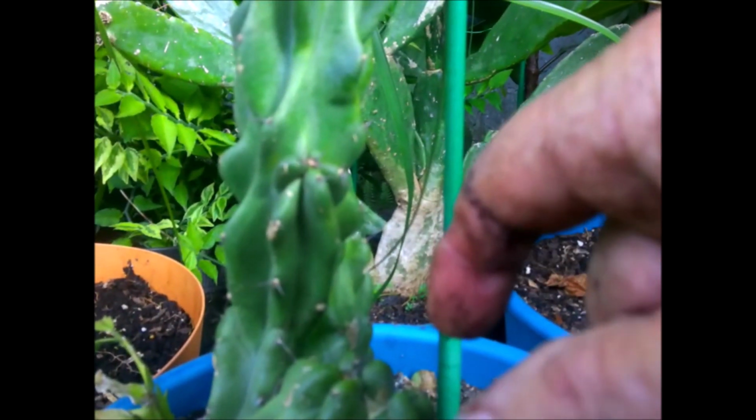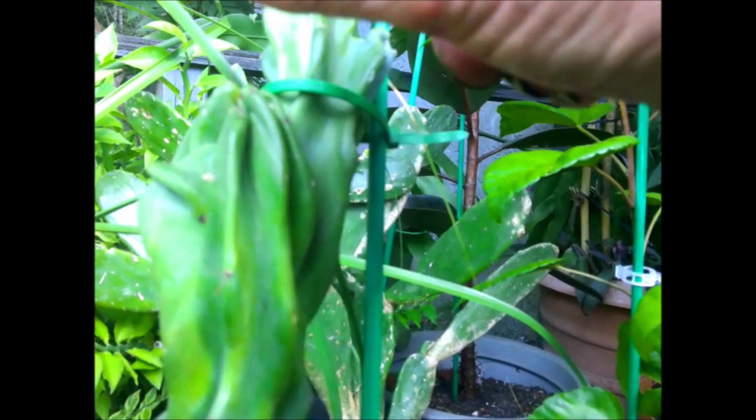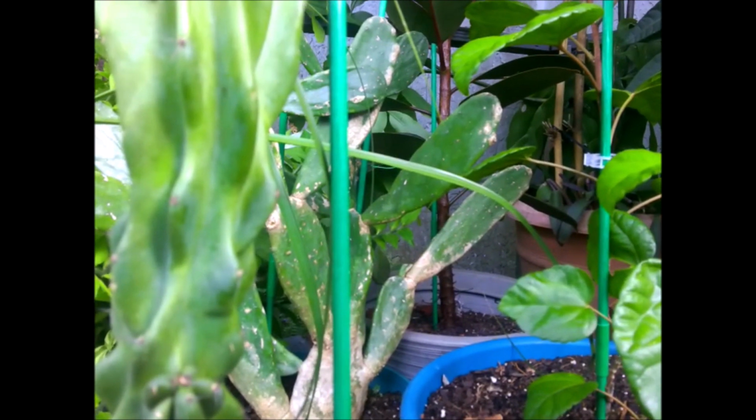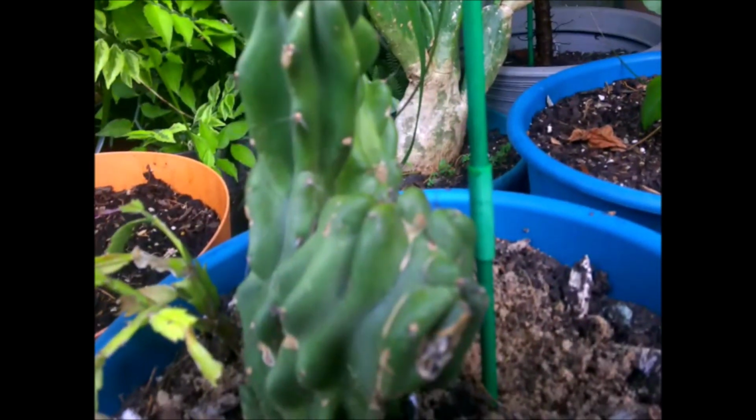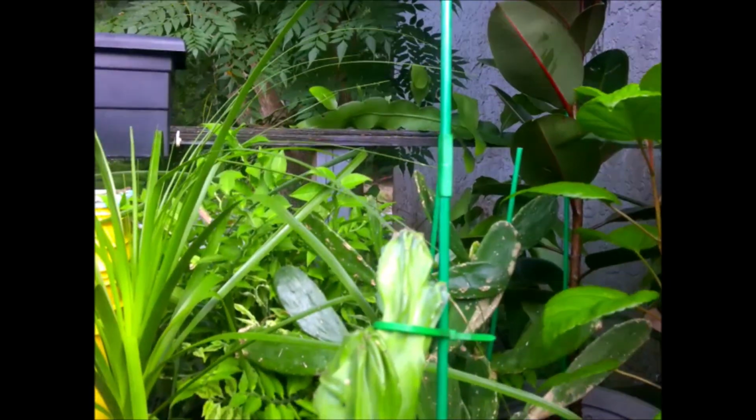Now, I set this out about a year ago. And it's been this much right here that's growed up there. That's growed about 2 inches, maybe 3 inches in a year. So next year that should be up about there. They're slow growing. I love it. It's an ugly thing. I wish I knew the correct name for it. All I know is ugly cactus. That's all I know. I love it.